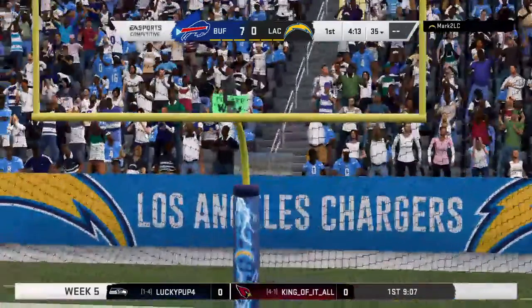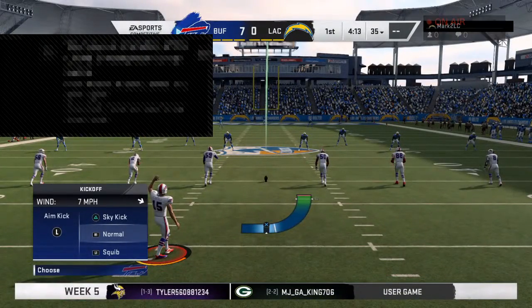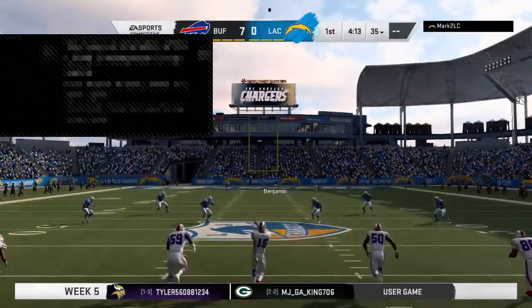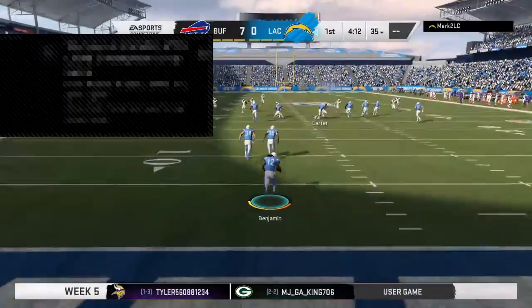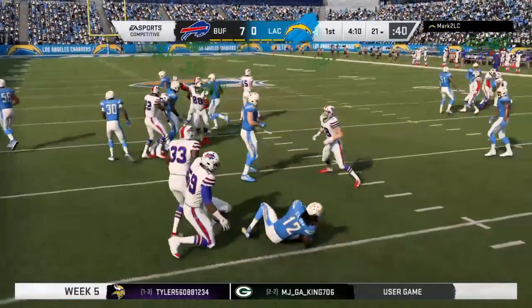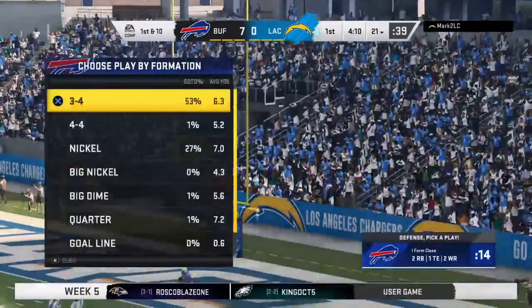Extra point right down the middle. Out is the kickoff unit as they run up and send this one away. This is fielded a couple yards deep. And he's able to get it across the 20, but not by much as he's marked down at the 21-yard line.